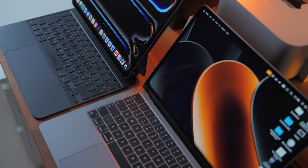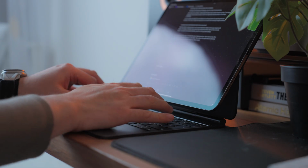For example, using a MacBook, you would have to turn it on or wake it up from sleep mode. Then you had to navigate to the menu, and then you had to look for the file, look for the document. Yes, you can use Spotlight search and all that, but then again, it's still a laptop-led experience. Whereas with iPad, everything just feels a lot quicker.